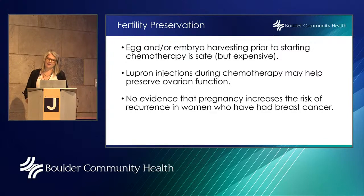One very important point that is often counterintuitive to people is that there's no evidence that pregnancy increases the risk of having a breast cancer recurrence. For young women who've had breast cancer, there is a risk of recurrence, but there's no indication that pregnancy increases that risk. So more and more we are seeing young women who've gone through breast cancer treatment moving on a few years later and getting pregnant and having a family.